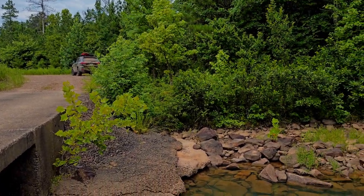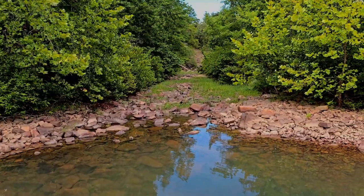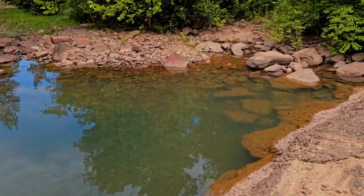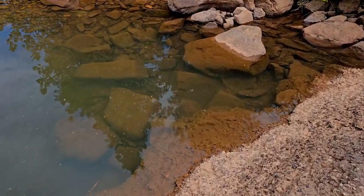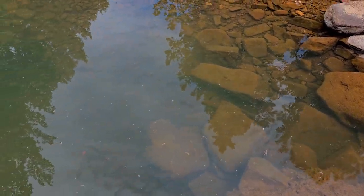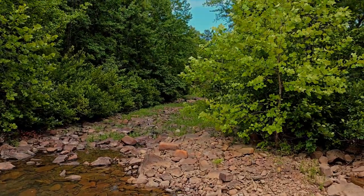All right, one of the creeks that actually has water in it right now. A little bit. Got some fish over here. I don't know if y'all can see them or not. Another pool in the back there.